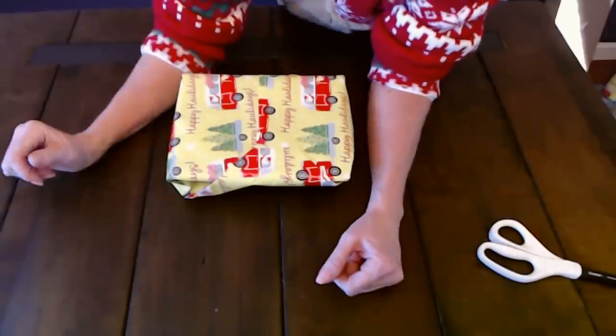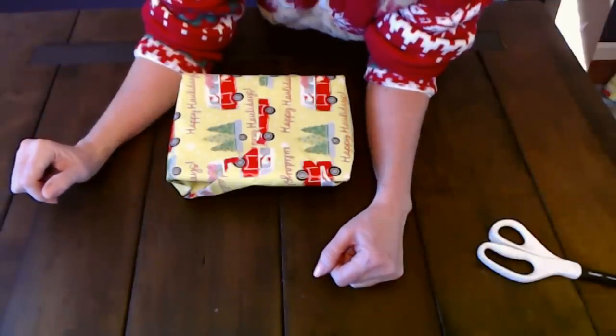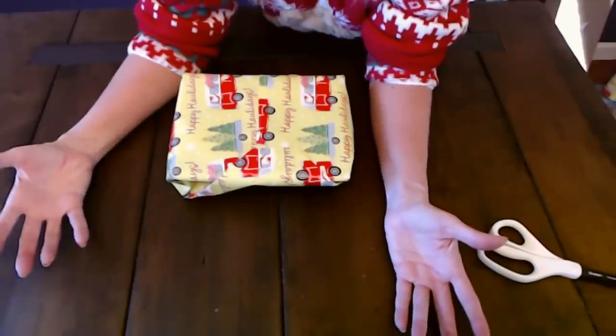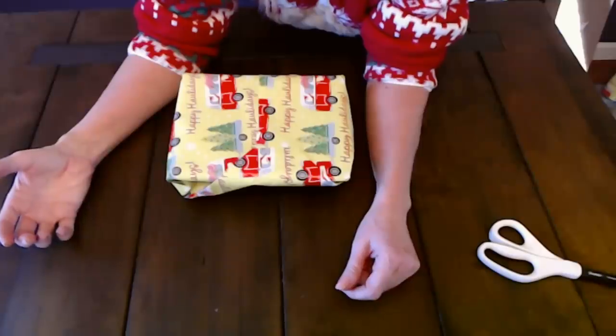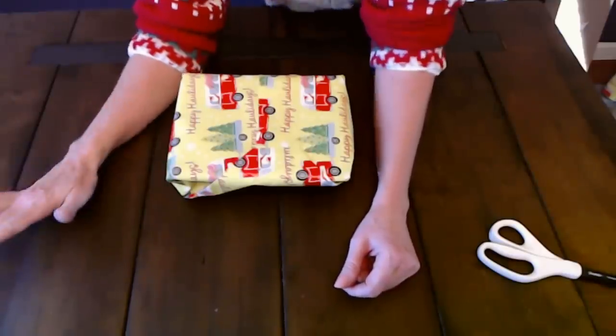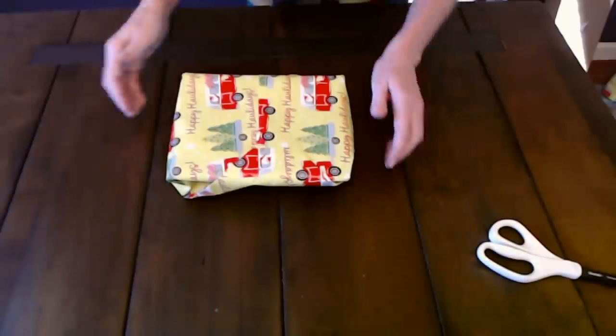I have discovered that I am woefully out of practice at wrapping presents. I haven't wrapped anything since last Christmas, I don't think. I'm trying to remember. I don't think I've wrapped anything in like a year. So, sorry.